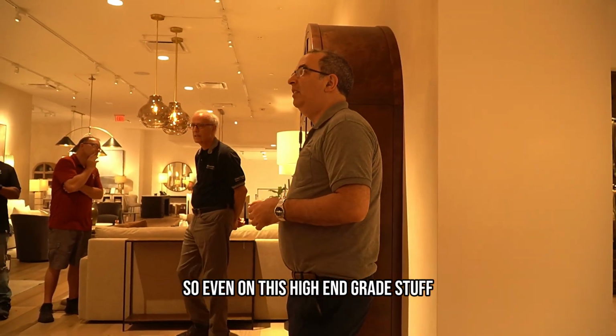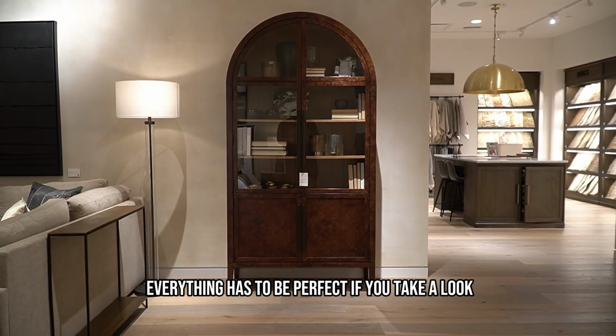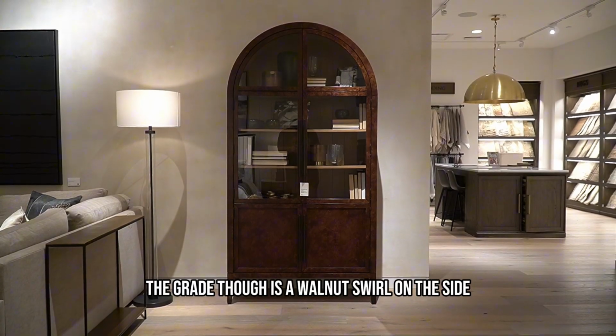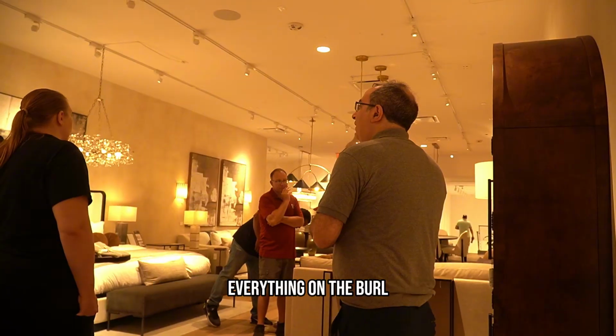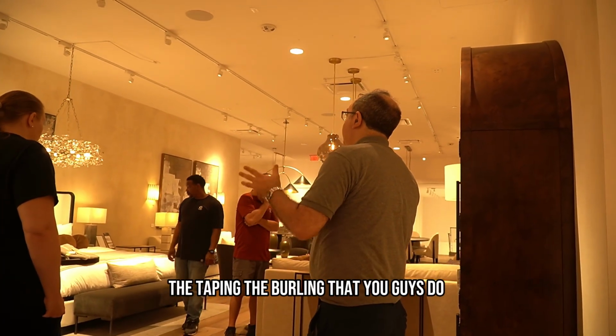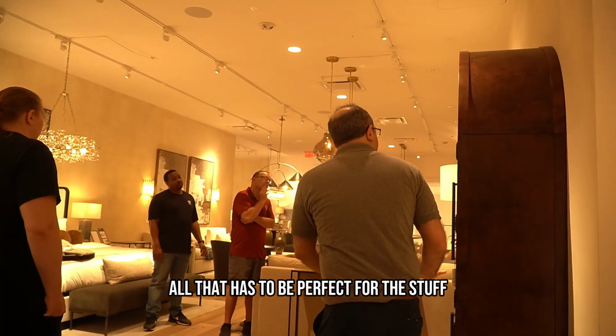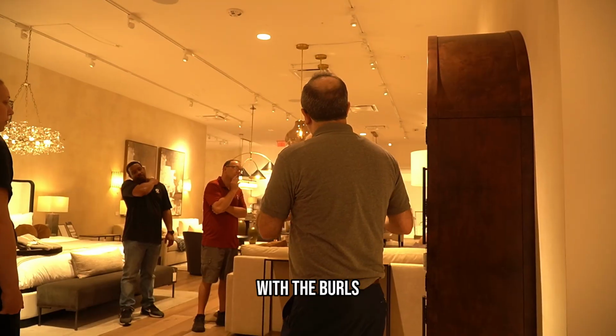So even on this high-end grade stuff, everything has to be perfect. If you take a look, the grade on the side is a walnut swirl, with high-end walnut burl in the front. But again, everything on the burl, all the taping and the burling that you guys do, all that has to be perfect for this stuff, because certainly people are making pieces just like this with the burls.